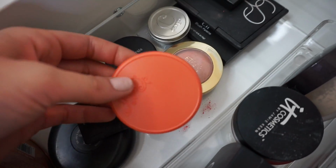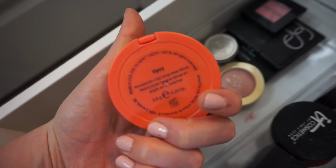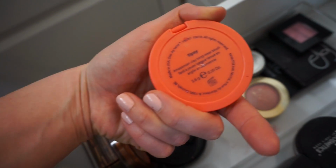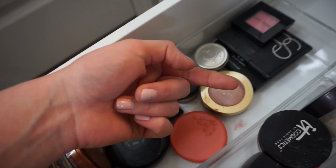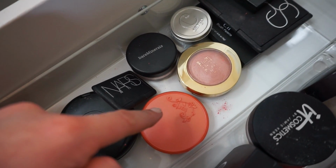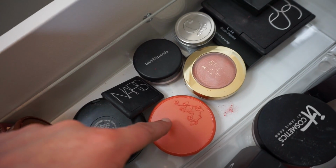And then I have the Tarte blush in the shade Tipsy. I'm not gonna lie to you, I actually got this because of the name. I thought it was funny. And I love orange blushes too. The Amazonian Clay Longwear blush. It's a great formula. It's absolutely amazing. I apparently need to clean that up. It actually broke, and so I did the whole alcohol trick where you put rubbing alcohol in there and you smush it and everything. I don't want to open it because it's probably gonna break everywhere.